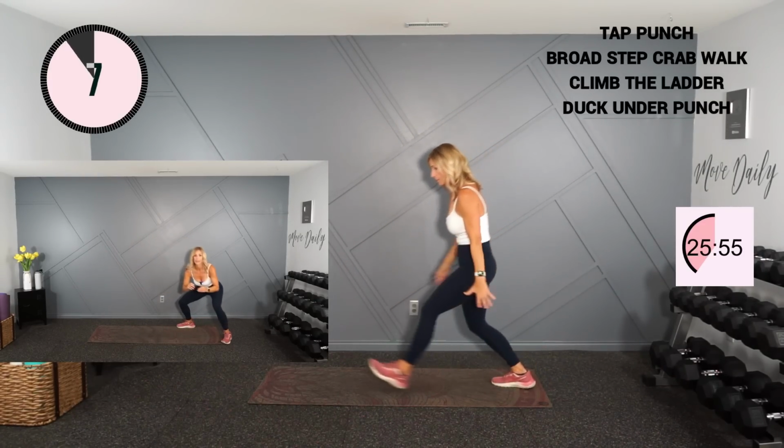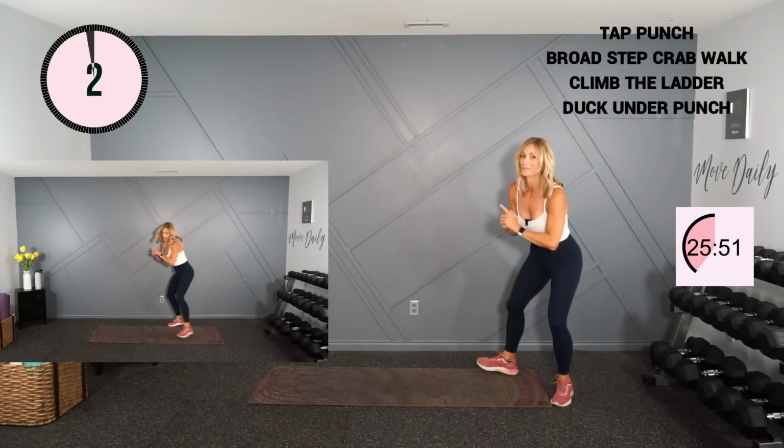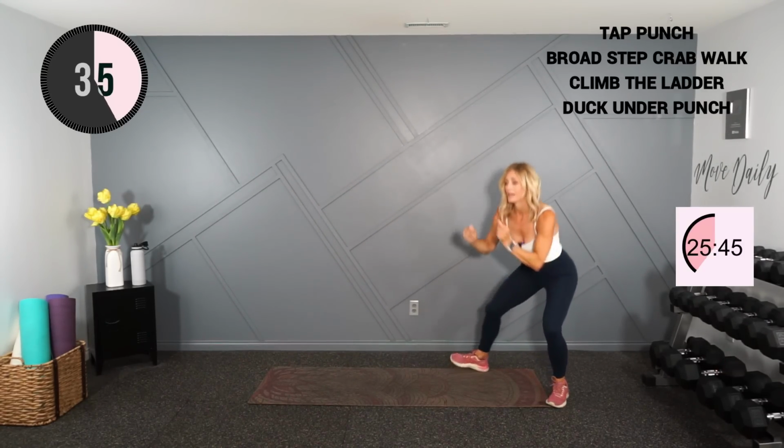Step broad jump with a crab walk back. Make sure you pick up the heels and pivot. Low step, you're here. Low, two, three, again.